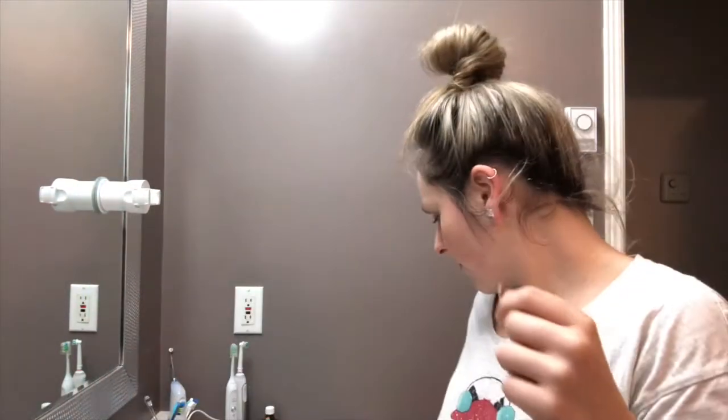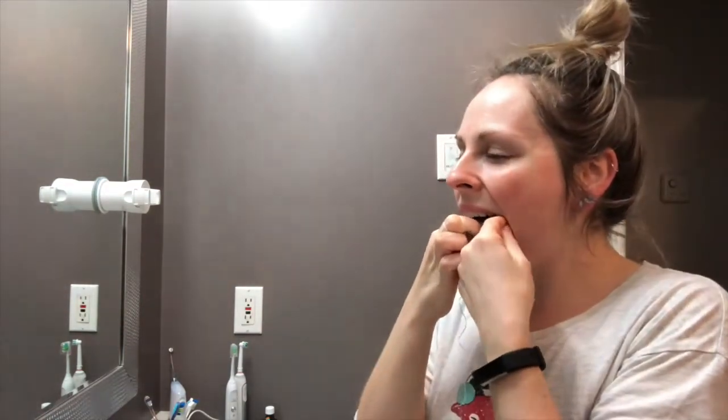This is the floss I'm using. It's just a regular waxed floss. So yeah, got floss. Don't forget your C-shape, people.